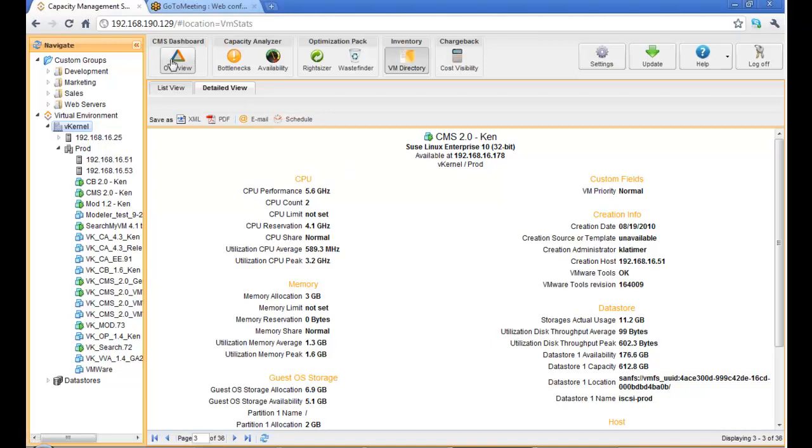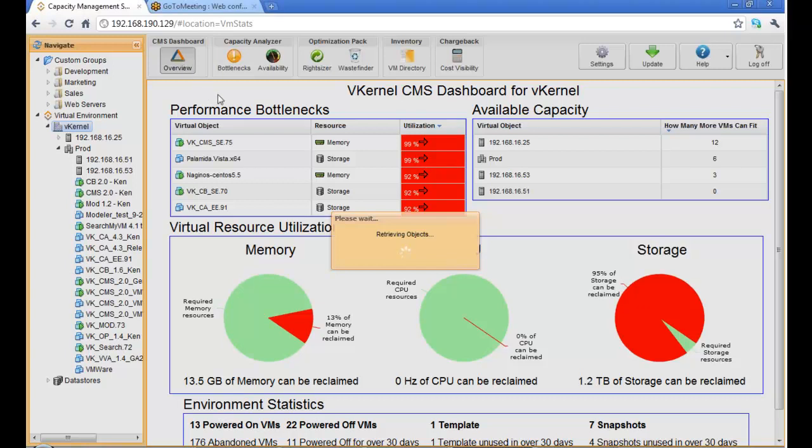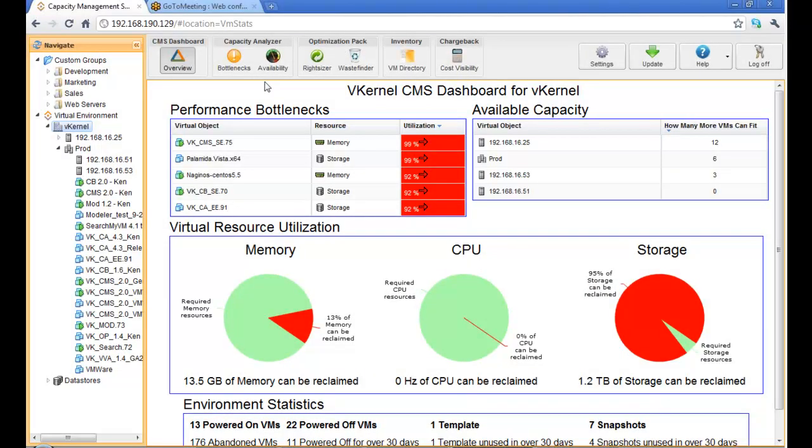So that is our capacity management suite. I'll just go right back to the dashboard. Want to reiterate, these are 4 products here. Capacity Analyzer is 1, Optimization Pack is 2, Inventory is 3, and Chargeback is 4. And they're all integrated together. You can pick the area of the infrastructure or a custom group, and you can navigate all of these products based off of that one subsection of an environment.